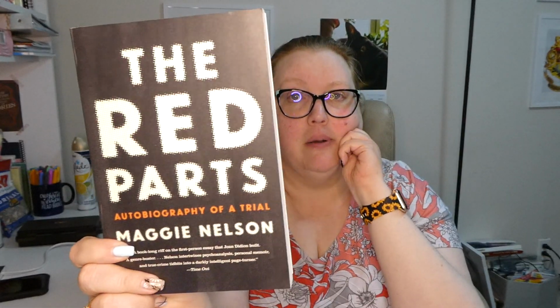Now, this came with 2 books. One's definitely shorter, and they're both pretty short, but let's go with this one. This one is called The Red Parts, an autobiography of a trial by Maggie Nelson. Now, I read my mom the synopsis of this, and what I can tell you right off is this is a true crime book. So this is the cover, and now I'll read you the synopsis.